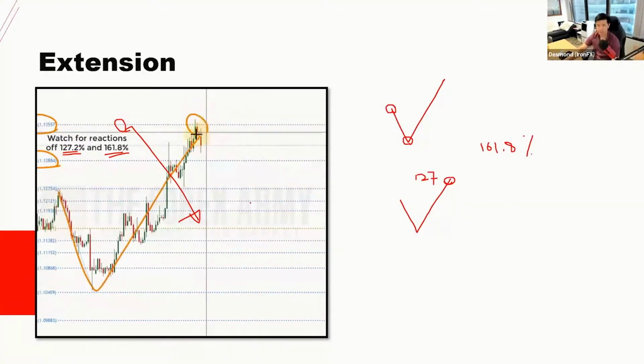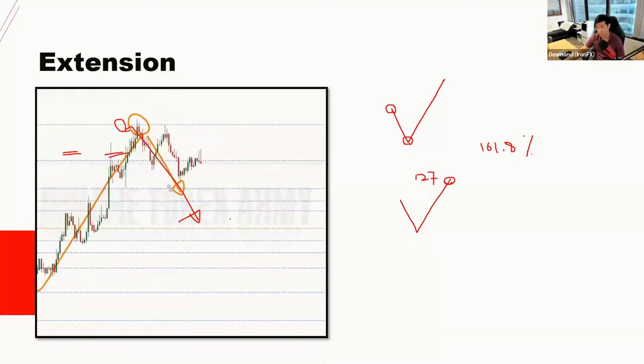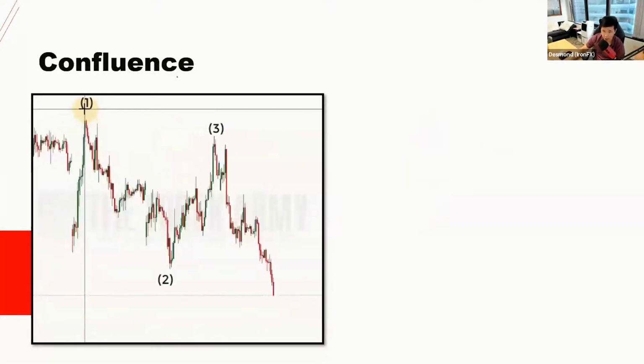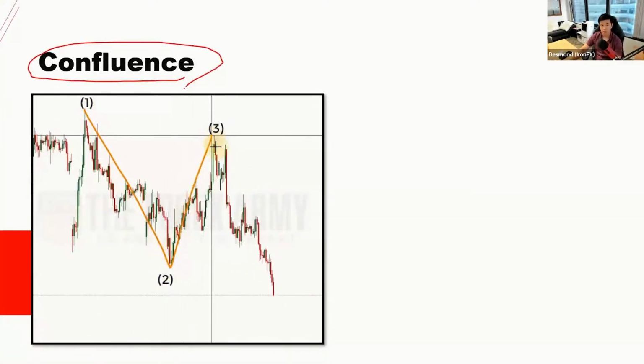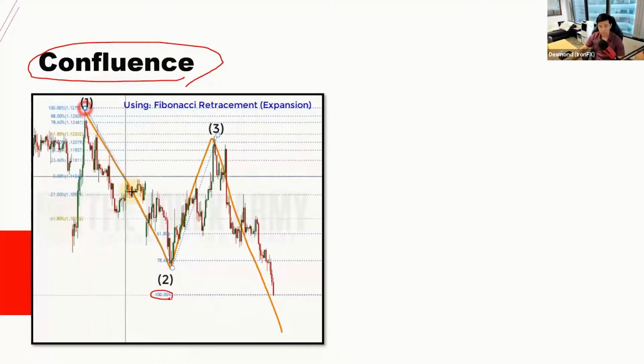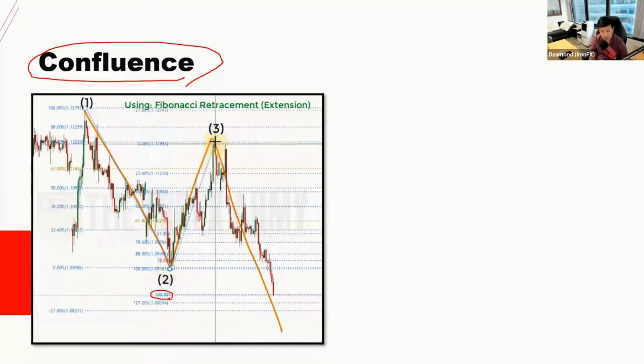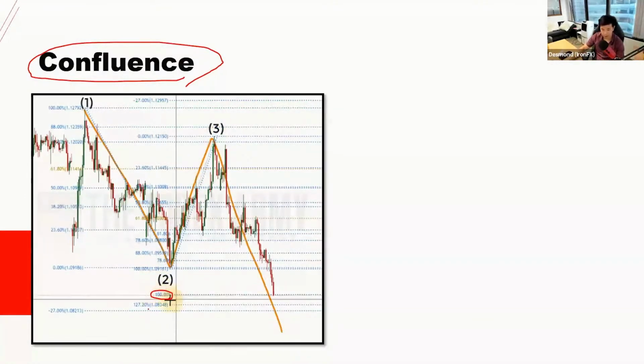But the key thing here is that we have looked at Fibonacci retracement, extension, projection, and expansion. The four types of Fibonacci. How we're going to use that is this concept called confluence. As you can see, we can start with the Fibonacci projection, 100%. We can start the Fibonacci retracement, expansion, extension, and we found 1, 2, 3 reasons why price might bounce off this area.